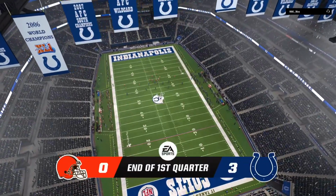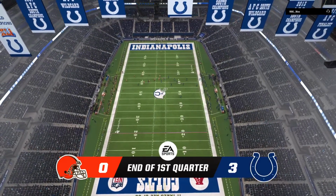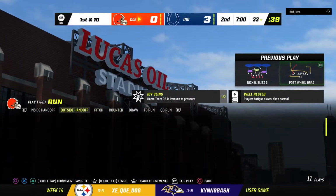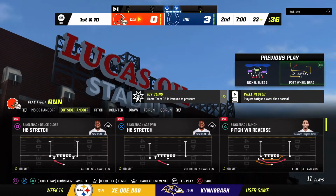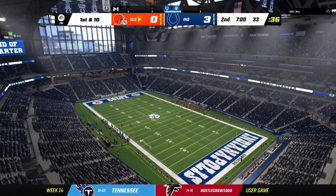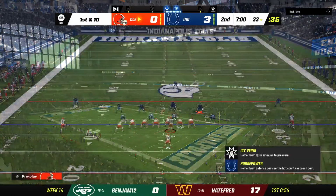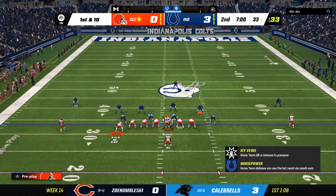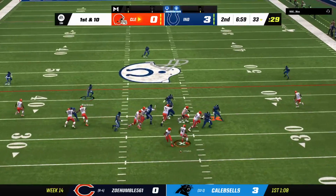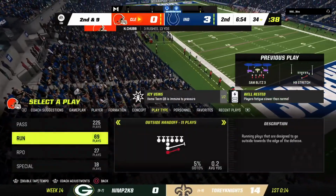3-0 after 1 on EA Sports. So they'll come up first and 10 now from the 33. Now Chubb running right, and he'll be taken down right around the 34 after a pickup of only a yard.